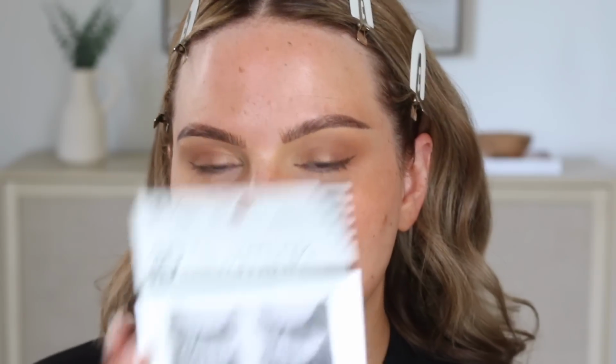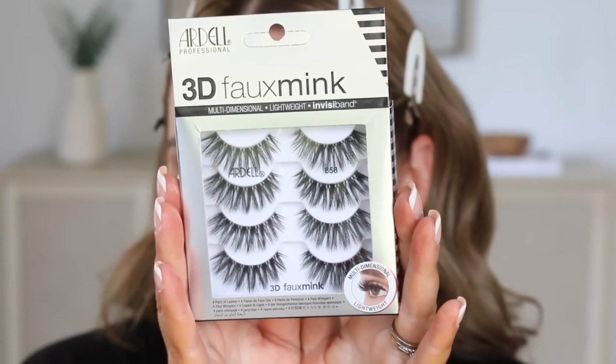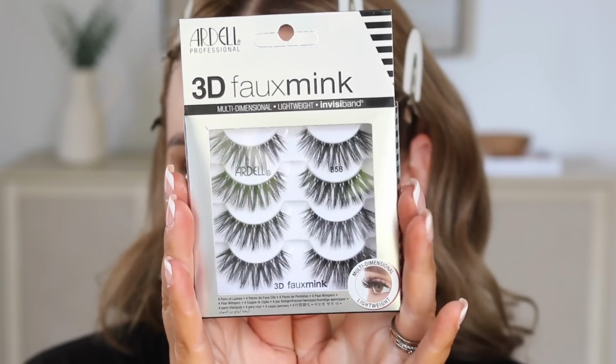And then for my lashes, I'm using my favorite, and I have a new pack of my Ardell 858 lashes, which look very intense, but I only use half of these on the outer corner. They are my favorite lashes currently of all time. I needed a new set, and I always love to show you guys how they look prior to me cutting them, because often I already have a pair cut for my looks, but these are how they look.